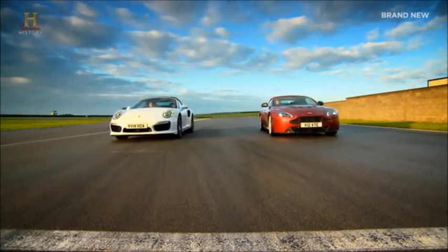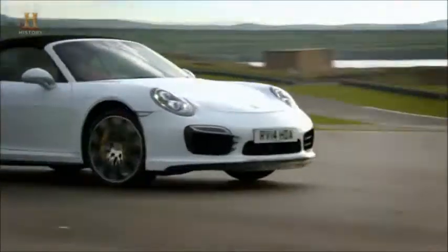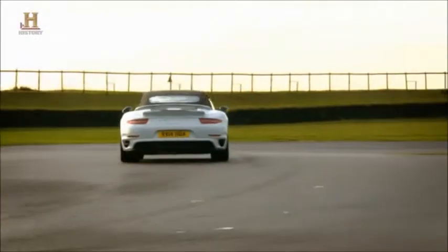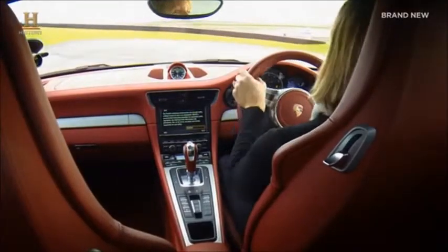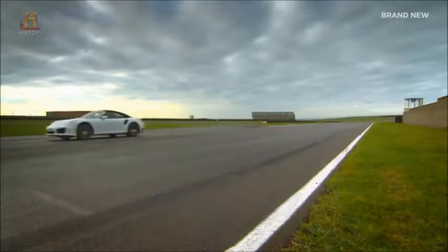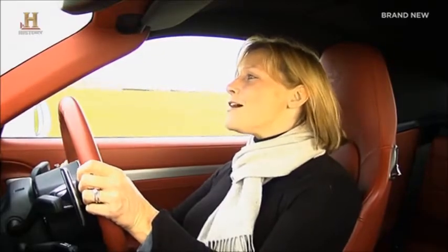Two cars with impressive stats, but which will be fastest around the track? I'll start with the Porsche. Behind me is a 3.8-litre flat-six twin-turbo engine, which Porsche has managed to squeeze 552 brake horsepower out of. Bonkers. Helping put all that power down is a four-wheel drive system and a 7-speed super slick dual-clutch gearbox to make sure I stay slap bang in the middle of the torque curve.